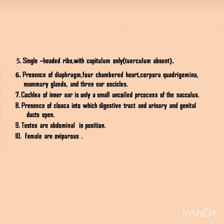Presence of cervical ribs. Single-headed ribs with capitulum only, which means tuberculum is absent. Presence of diaphragm and four-chambered heart in the mammal group, corpora quadrigemina, mammary glands and three ear ossicles. Cochlea of inner ear is only a small uncoiled process of the sacculus. Presence of cloaca into which digestive tract and urinary and genital ducts open. Testes are abdominal in position. Females are oviparous.